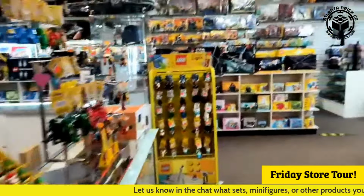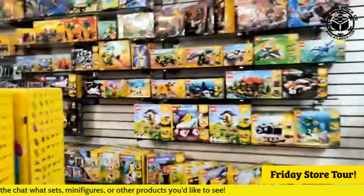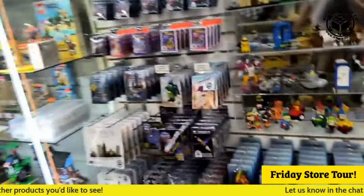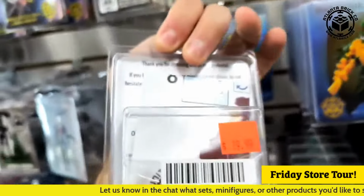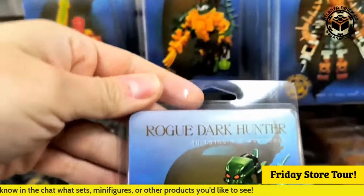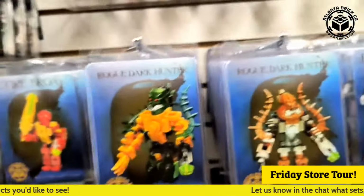All right, let's go look at custom Bionicle kits. All of our custom kits are, of course, made with genuine, real Lego pieces. We source them and assemble them all ourselves right here at Atlanta Brick Co. And here's our custom Bionicle kits. We got the Fire Boa here. These are all, of course, legally defensible names here. We've got the Rogue Dark Hunter. We got two of those, actually. We got the dark green and the brown.